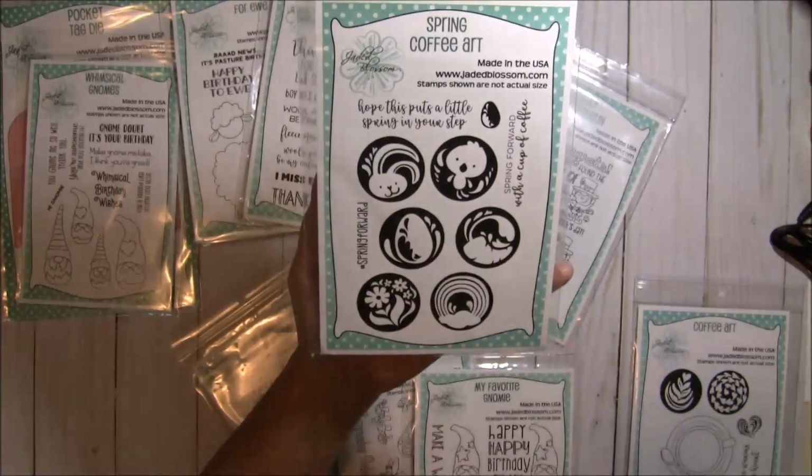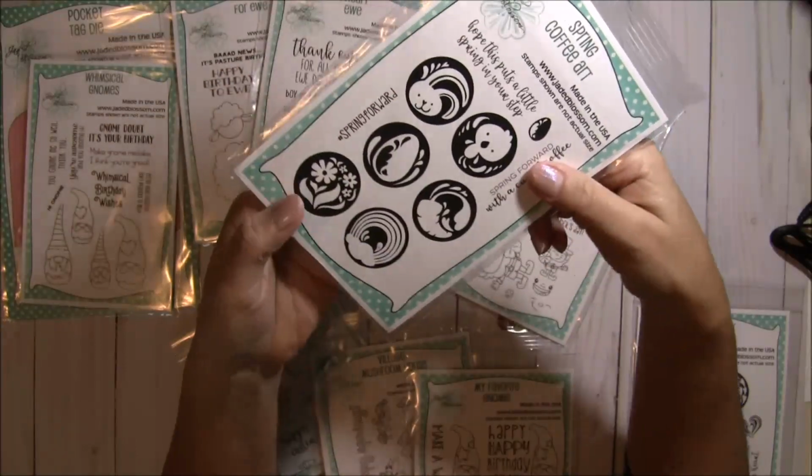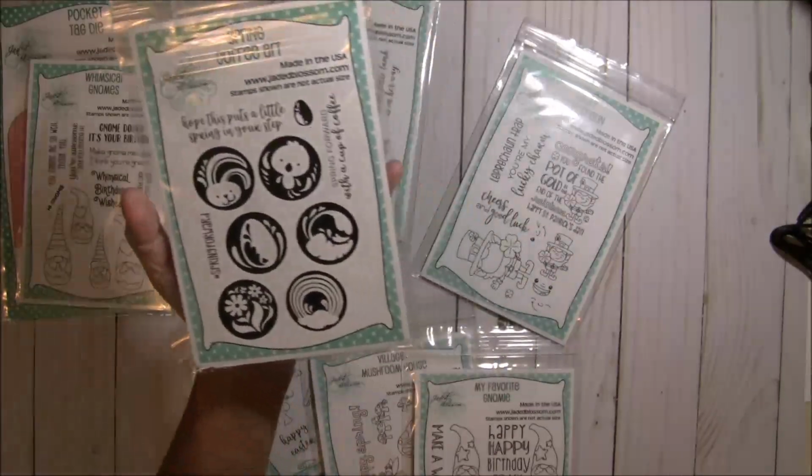And you have the sentiments: hope this puts a little spring in your step; spring forward with a cup of coffee; and hashtag spring forward. So super cute spring coffee art.